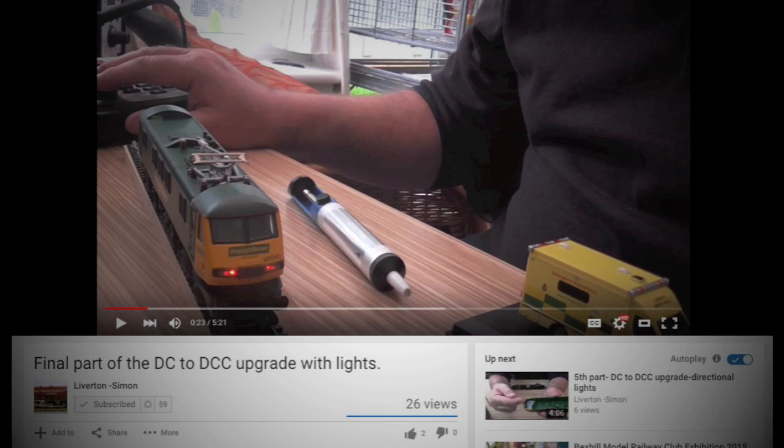And finally, Simon over at a newly christened Liverton had the final part of his DC to DCC upgrade for his Class 90. And he did a fantastic job on the lights, as well as a bit of a teaser for what he's going to be doing. Lights on that vehicle there beside the Class 90.